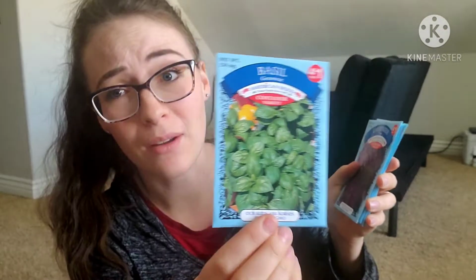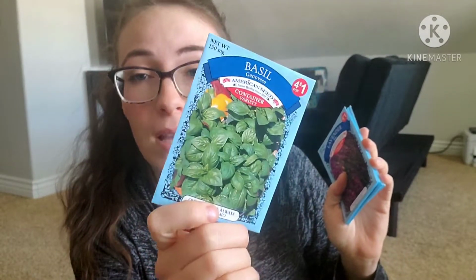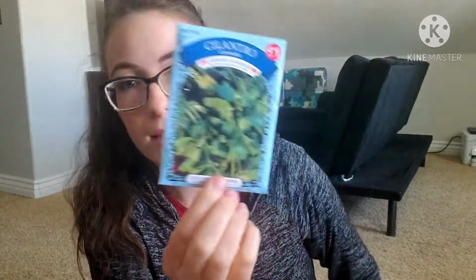There were a couple different kinds of basil. They had sweet Italian basil, and they had Genovese. I probably said that wrong. I slaughtered it, so forgive me. I'm not the best reader ever. Different kinds of basil. They had true lavender. They had sage. They had dill, mammoth. This is Long Island mammoth dill. And they had cilantro.